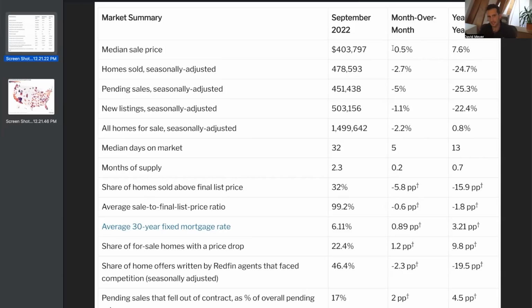But seeing prices go down from August to September is not really that unusual. It's actually common. That's normally what happens because of something called seasonality. Prices go up in the summer, they start to go down in the winter, and we're seeing a normal pattern.